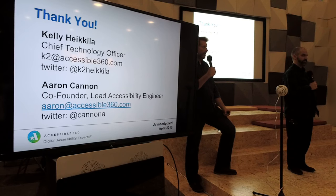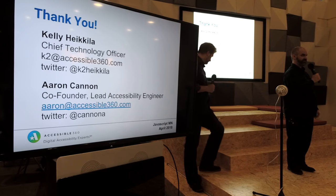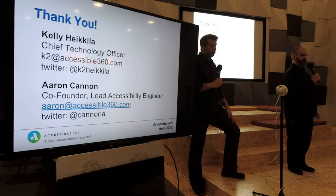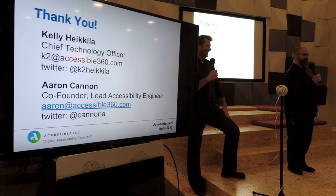The question was about hover states and whether hover states can be used accessibly. Yeah, and K2, I don't know if you have some thoughts on this, but as long as it's reasonably obvious to the user, I think you're probably okay. But this is a visual question.